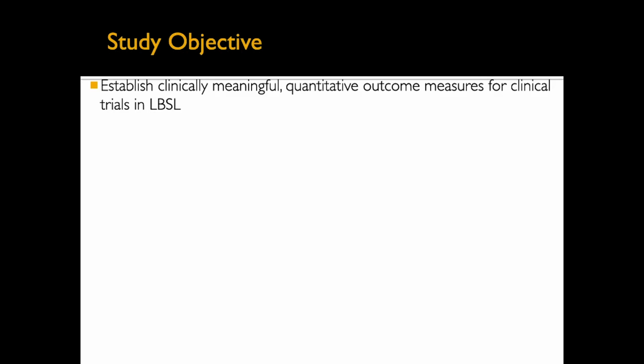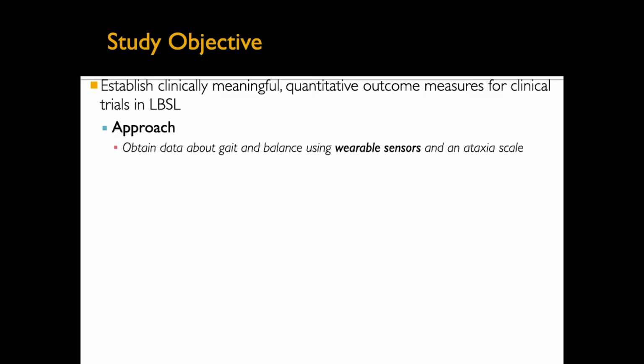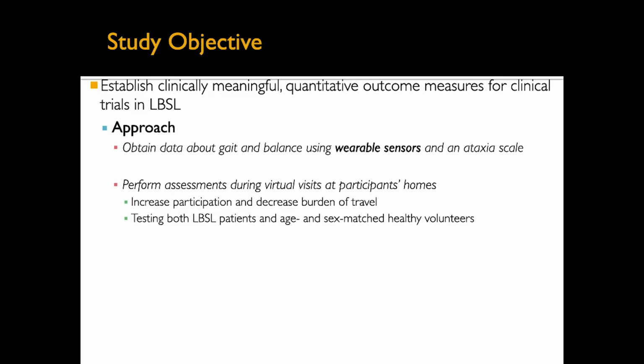So our objective is to establish clinically meaningful quantitative outcome measures for clinical trials in LBSL. Our approach is to obtain information about gait and balance using wearable sensors and an established clinical ataxia rating scale. We perform assessments during virtual visits at participants' homes, as I mentioned earlier, and this is to increase participation and decrease the burden of travel for these families.